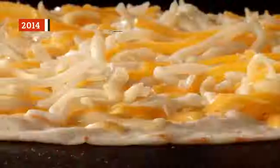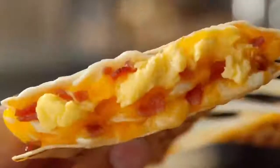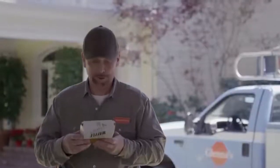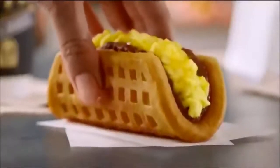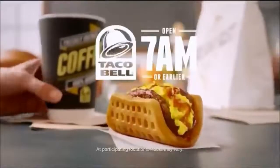Taco Bell finally decided to become an all-day restaurant in 2014 when they launched their breakfast menu. Yes, Taco Bell decided to serve up early morning breakfast to its patrons that year, making the menu pretty expansive. A Taco Bell breakfast isn't a foreign idea, as it has stuck around since its initial launch. However, there have been some changes.